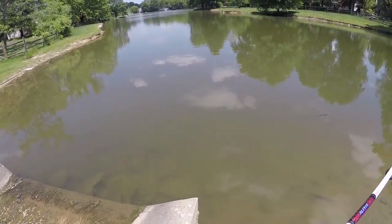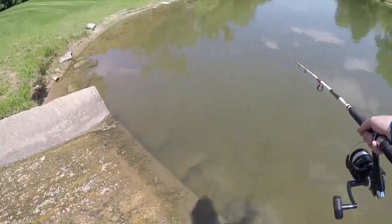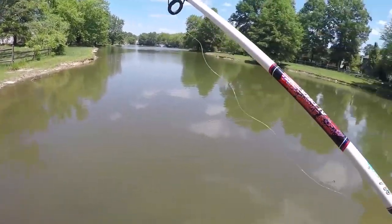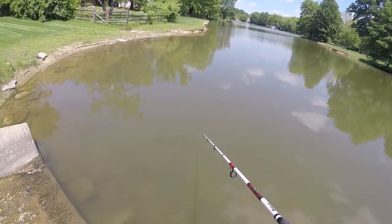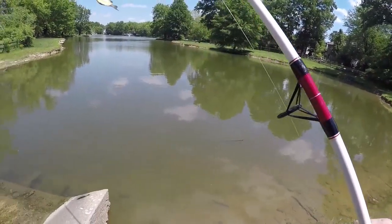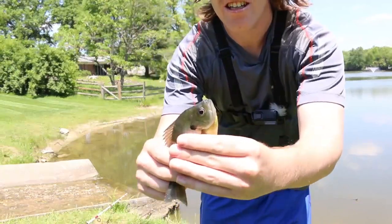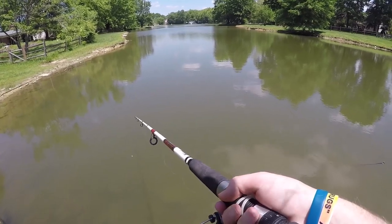Dip this in here. You didn't even cast because you can't use a weight. See, oh my god. See if this works. Let's see what happens. Oh my gosh, it's the second time I missed him. Yes! Got one on a giant rod. Oh my gosh. Look at that. Look how big this rod is. They're real.